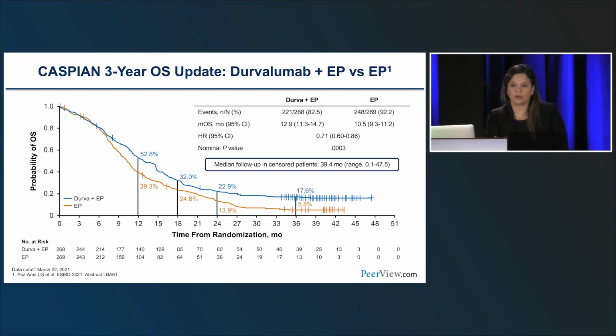And here we have the 3-year overall survival update, and this is the longest follow-up we have from these frontline studies. We have a median follow-up here of 39.4 months, and you see here at the 36-month probability of OS, superior in the durva plus EP arm of 17.6% versus 5.8%. Hazard ratio here remains quite significant with 0.71 as is shown here.